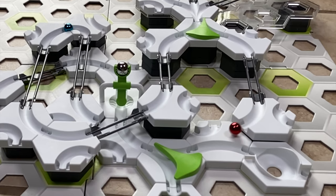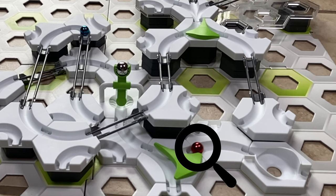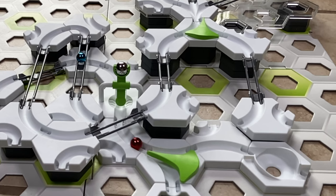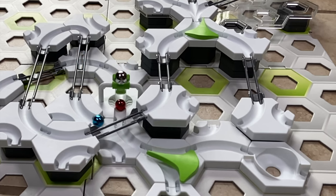It's like the Flash. Incredibly, the challenger Marble 2 has snuck around to the right, and in a surprise move has beaten Marble 1 to the second switch. What a turn of events. And look what he's doing. He's toggling the switch. Oh my goodness. Marble 1 has been denied the landing pad. Marble 2 slammed the door in his face.